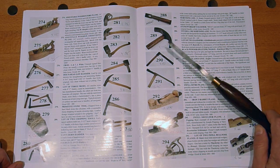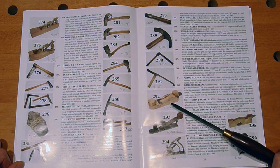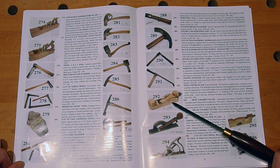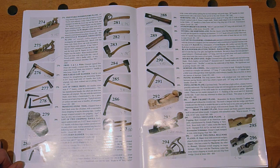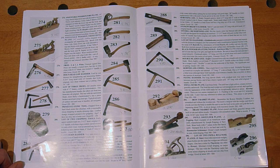All right, 110, 90, 135. It was a nice looking infill plane made by the user. Went for 275. 200. And a lot of these things were going to the absentees. Sometimes I made a note for myself, but the absentees were people who placed their bids online.